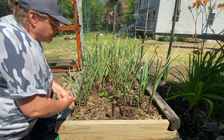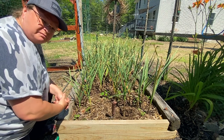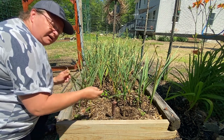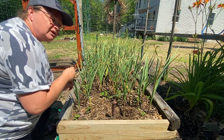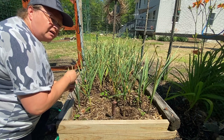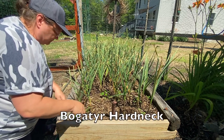So this is my garlic bed that I have. Not super huge, but it's big enough. And I planted this last fall. It is a hardneck garlic from Mary's Heirloom Seeds. It's called Bogatyr, I believe. I'll put the name of it down below.